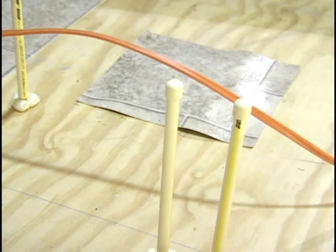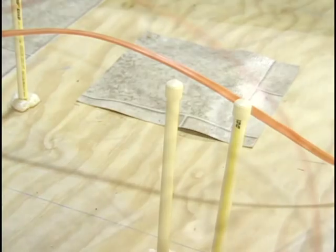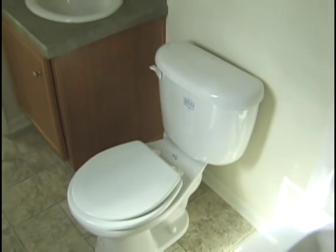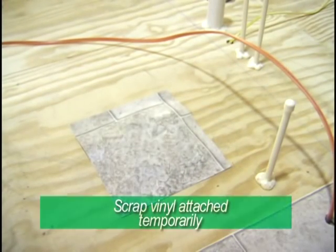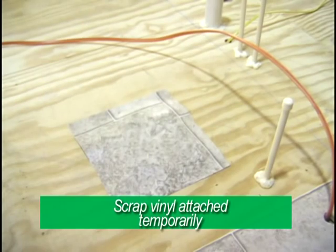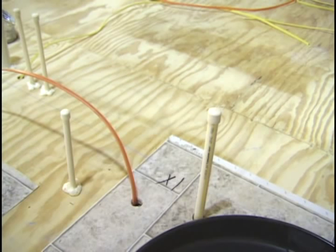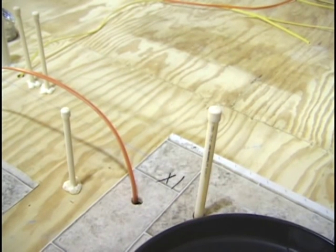Another safeguard against plumbing problems is this piece of scrap vinyl attached over the waste pipe connection where the toilet will be placed. Debris large enough to stop up the waste lines can fall in if left uncovered. These are small but important steps Franklin takes to assure the highly reliable plumbing of a Franklin home.